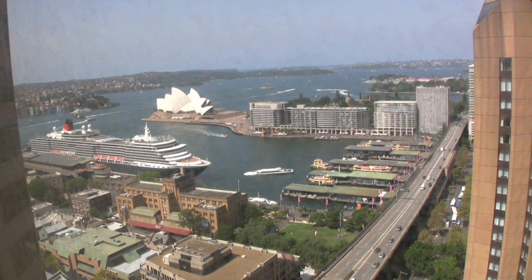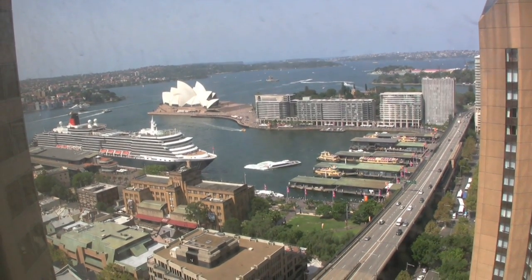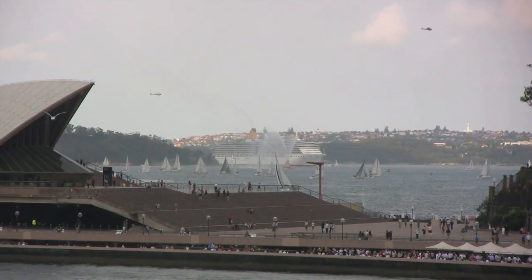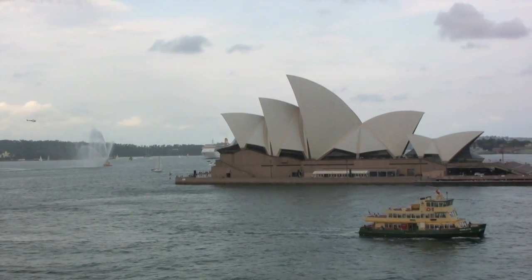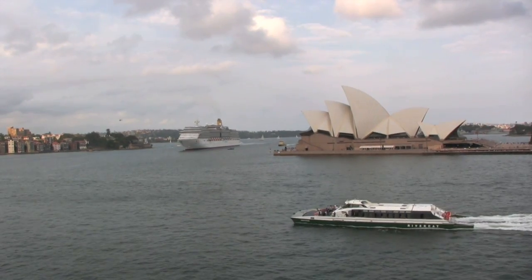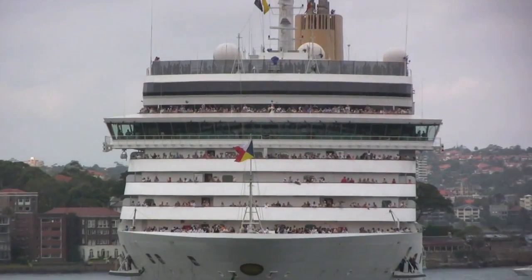The Queen Victoria about to vacate her berth so that Arcadia can come alongside. And here she is with her escort of fireboats and sailboats. It causes quite a lot of disruption to the Sydney Harbour ferry system if a cruise ship enters or leaves the harbour during their normal operating hours.